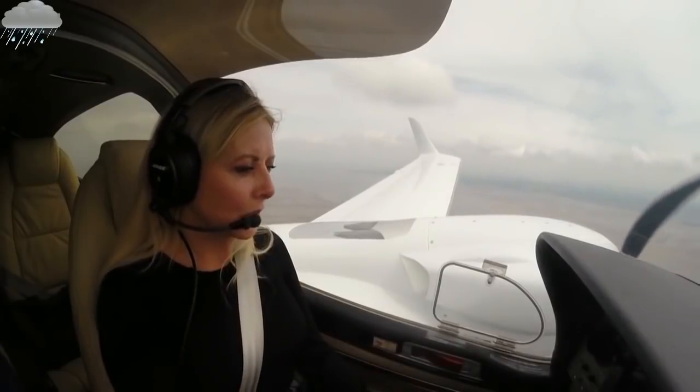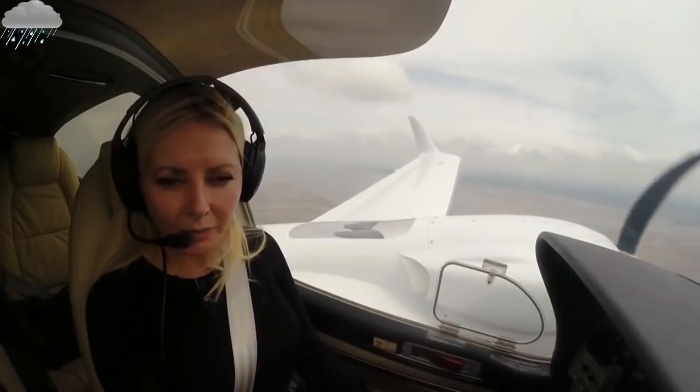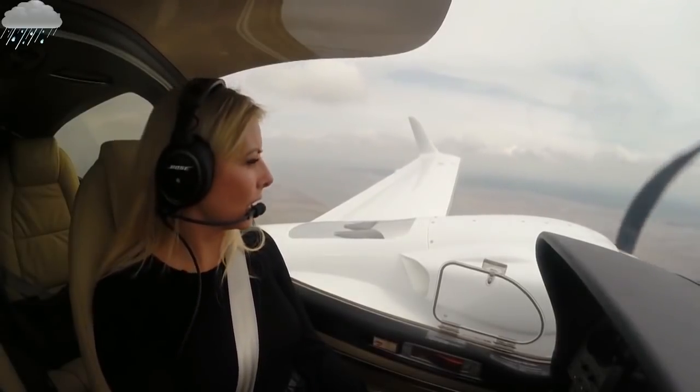On radar, November 242, Charlie Victor. We are 11 miles to the northwest.